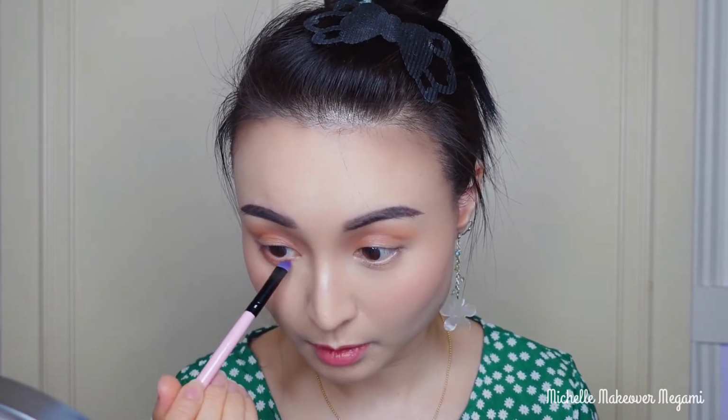By the way, this is the first time I'm trying the eyeshadows. I'm just going to apply this with a windshield wiping motion on my crease line and also as my base color. I'm going to use the same color along my lower lash line. And I'm applying it upwards at my outer corner and trying to connect it to the corner of my eyelid.